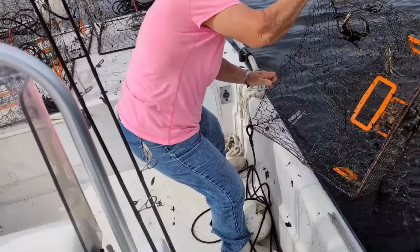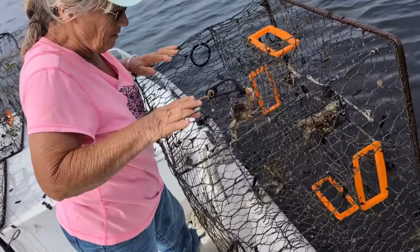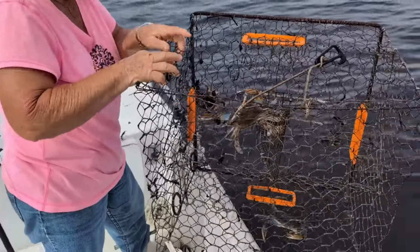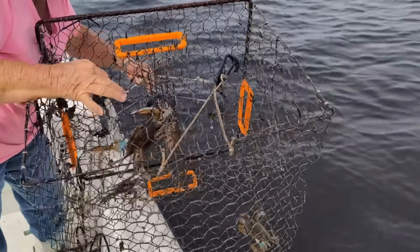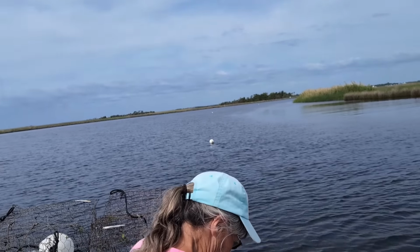Hey! Oh, we're just in the wrong spot. Two crabs. Two nice crabs. Three crabs. Yeah. We're in the channel. Well, they're not too nice crabs. They're typical cold weather crabs. They're yellow. That one's good on top. Yeah. They ate up the bait. There's our fifth trap.